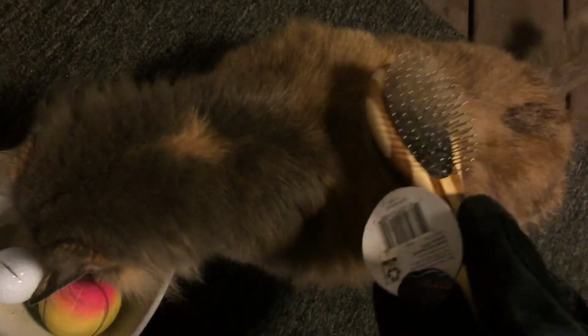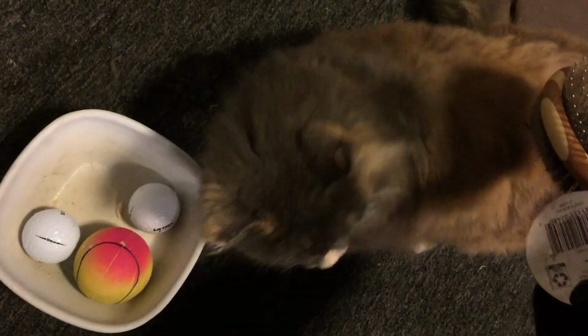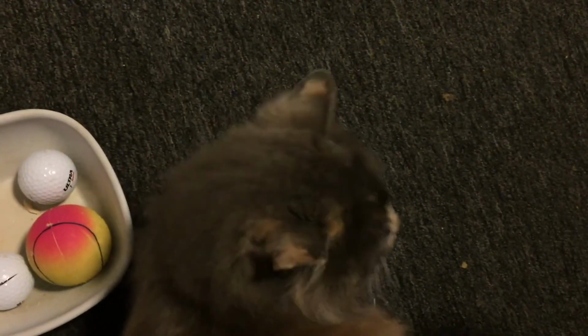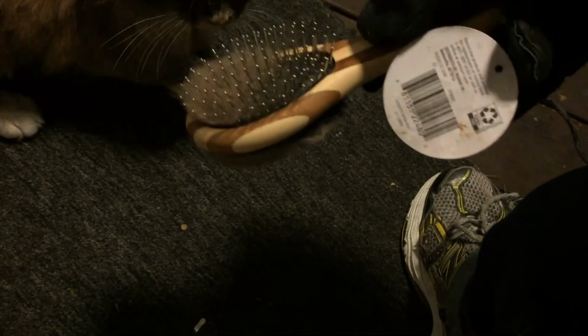So yeah, anyway, for those 2 sections of fur, I bet there's a flea or a tick or something that's irritating him because he keeps grooming. Want me to groom you? Hey, he's letting me groom him and he's not eating. Hey, he rubbed against me. Wow, this is new. He's letting me groom him. Can you do that again?